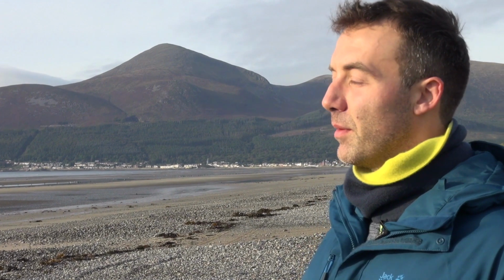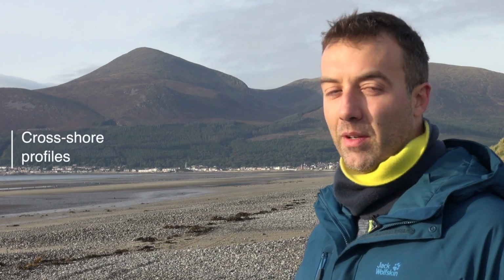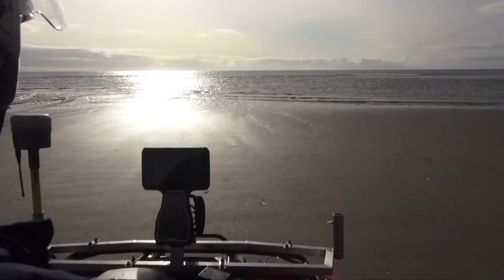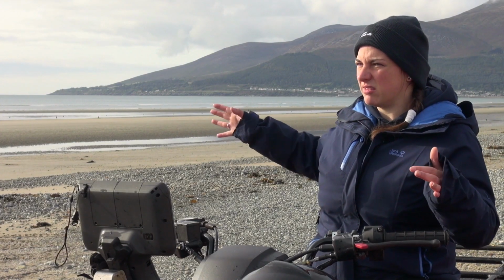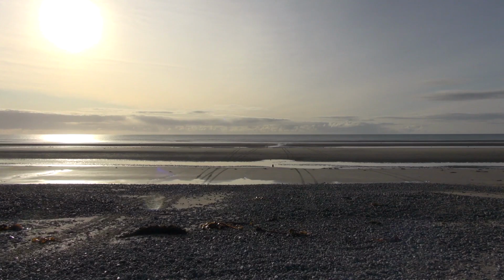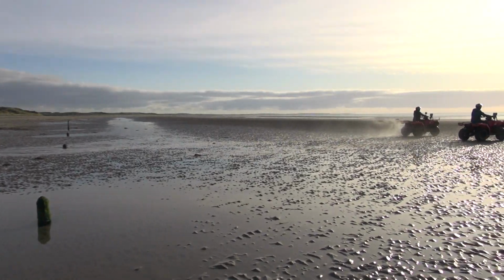To get the topography of the beach, we set up the DGPS on the quad bike, and we survey cross-shore profiles from the dune to the breaker zone, the waves, more or less. On this beach we are doing 10 cross-shore profiles, separated by about 500 meters from each other, and one intensive part with profiles separated by about 10 meters, which gave us a really precise idea of the changing shape, topography and morphology of the system.